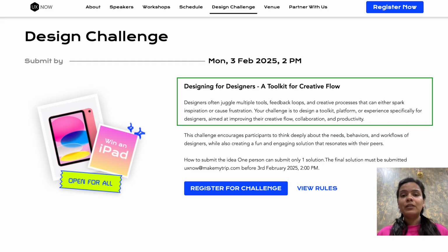Designers often juggle multiple tools, feedback loops, and creative processes that can either spark inspiration or cause frustration. The challenge is to design a toolkit, platform, or experience specifically for designers aimed at improving their creative flow, collaboration, and productivity. Sounds fun, right?